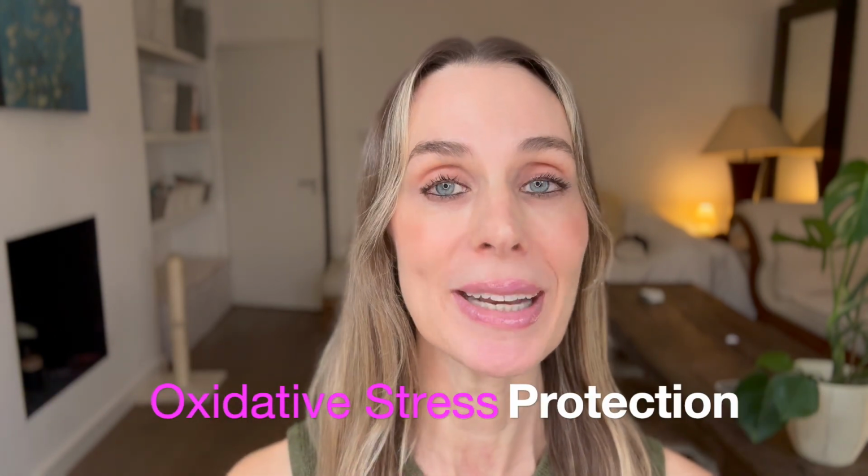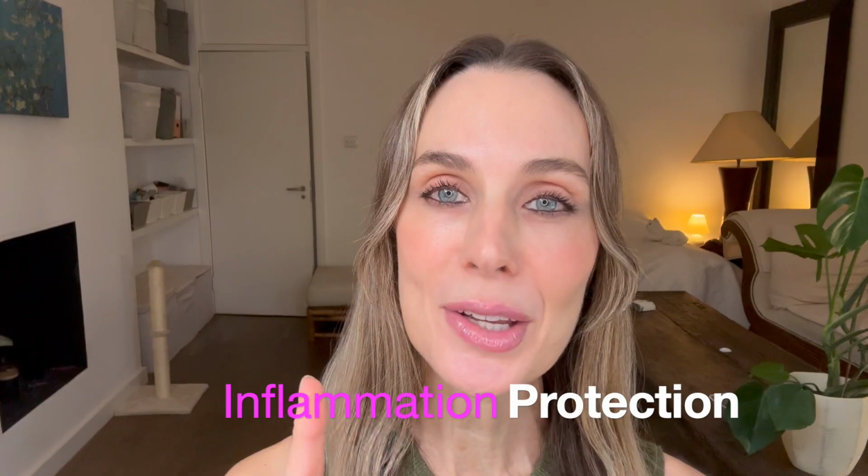The second thing rooibos does is it protects us from oxidative stress, which can then lead to many age-related issues, both internally and externally, including the loss of collagen. And this is because the tea is very high in antioxidants, which basically protect us from those free radicals and oxidative stress. Now, the other thing the antioxidants do is they help protect us from inflammation, which is one of the key reasons for aging.